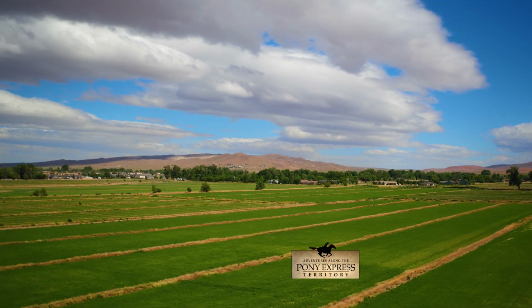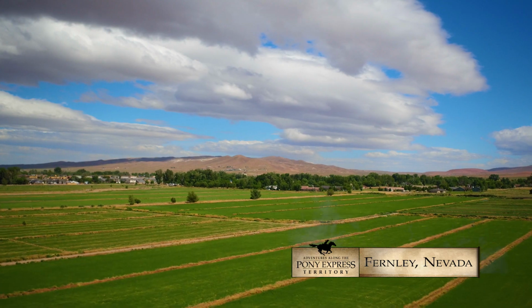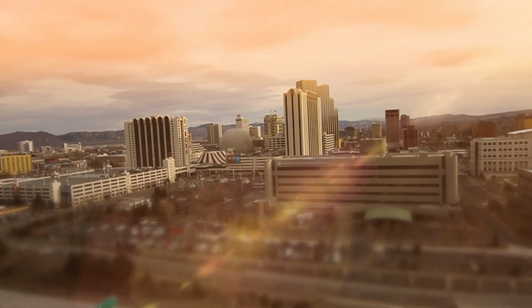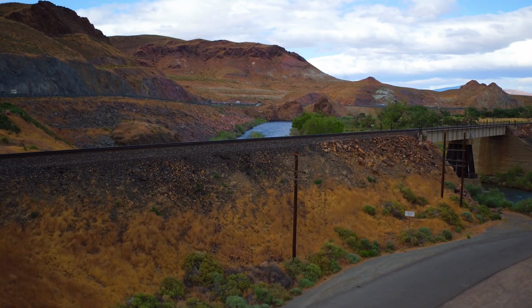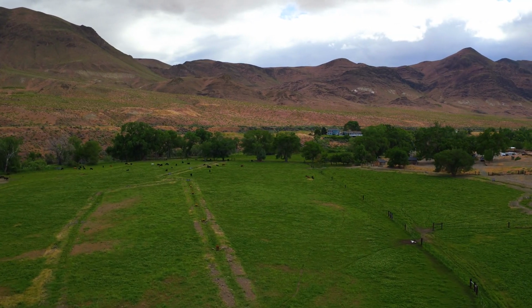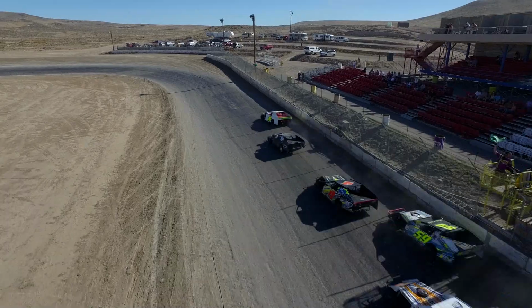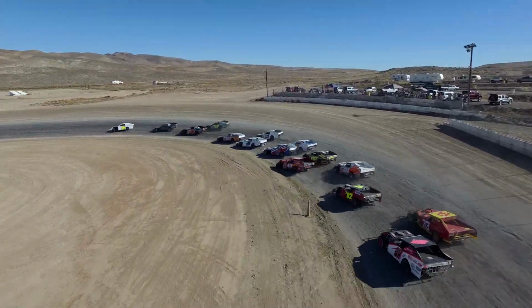Welcome to Fernley, Nevada. Fernley dishes up the best of rural living with big city amenities, a mere 30 minutes from Reno. Perched in the eastern foothills of the Virginia mountain range, Fernley offers stunning mountain views, sweeping valleys with an impressive range of western light and unbelievable recreational opportunities.